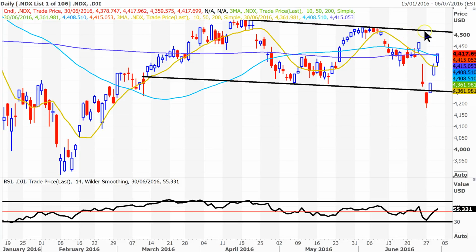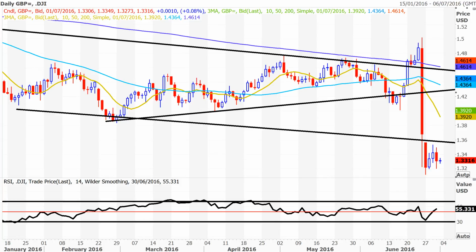Looking for 4,500 at the top of this falling trend channel over the next week or so, given how strong this rebound has been. Stop loss at this stage back below the 10-day moving average, that's at around the 43.60 area.